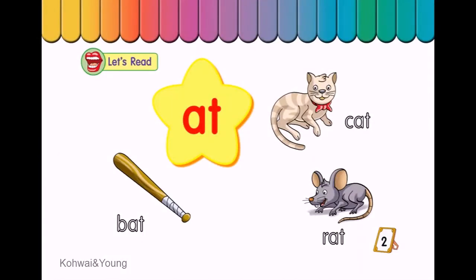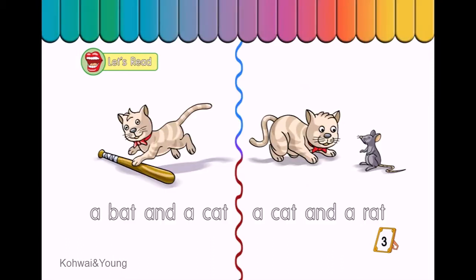Let's read. At, bat, cat, rat. Let's read. A bat and a cat. A cat and a rat.